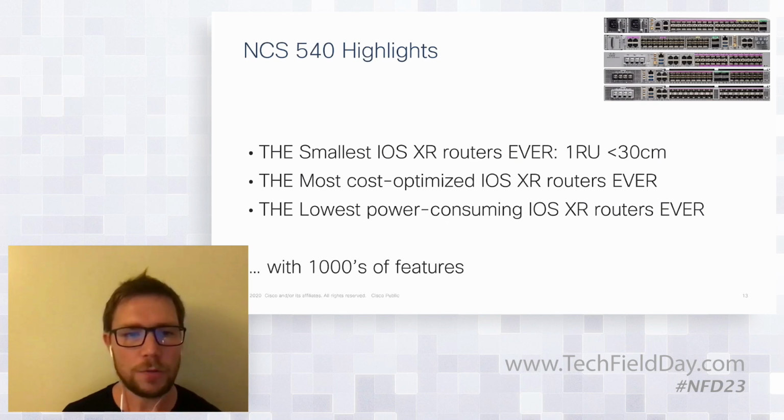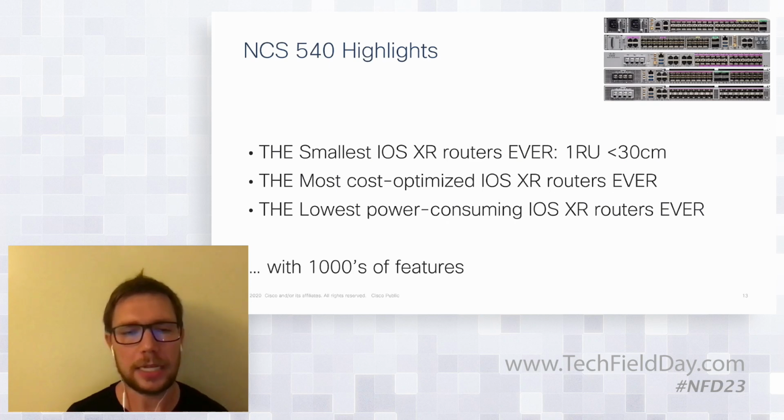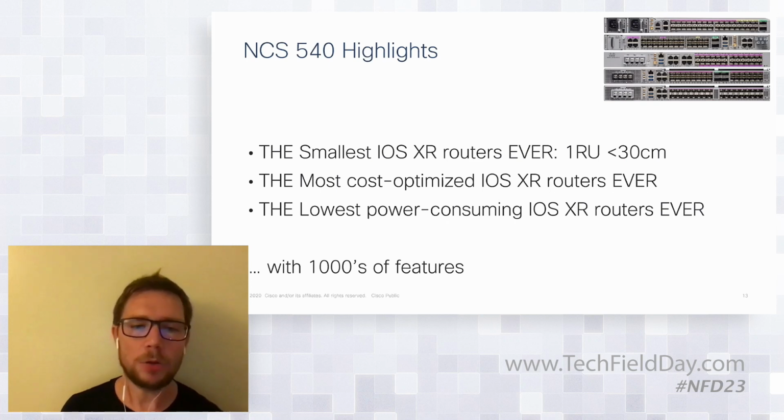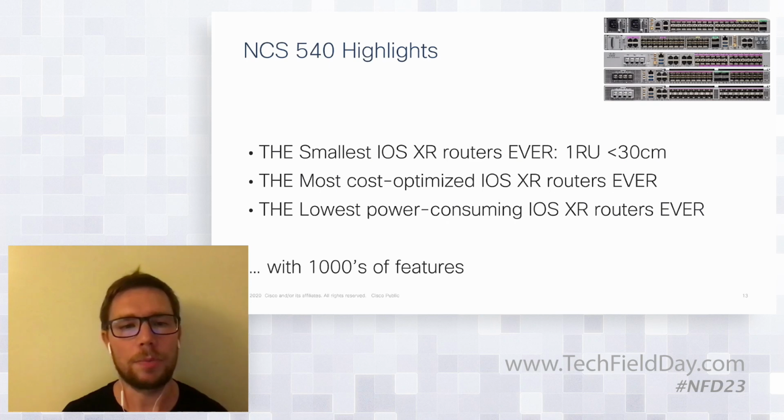And of course, we are also focusing on power consumption, because service providers are building networks with hundreds of thousands of devices, and every watt in power consumption counts. And all this with thousands of features. There are competitors. They also use Broadcom DNX NPUs, but what really matters is the XR and our DNX optimization on top to deliver the features and the architecture.